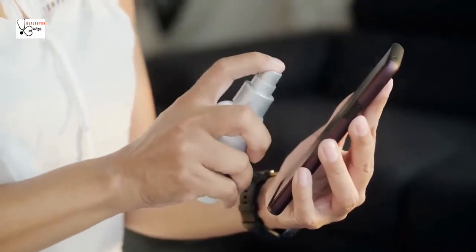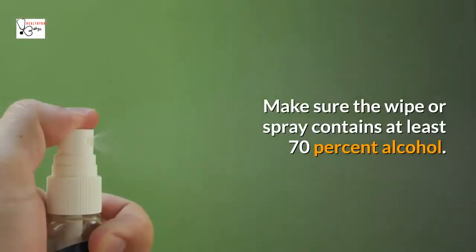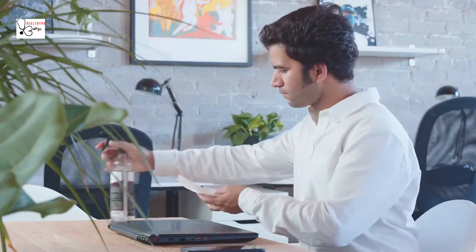If you can't find the manufacturer's instructions, use an alcohol-based wipe or spray. Spray onto a cloth rather than directly onto the phone to disinfect touchscreens. Make sure the wipe or spray contains at least 70% alcohol. Avoid cleaning your phone with products that contain bleach or abrasives.